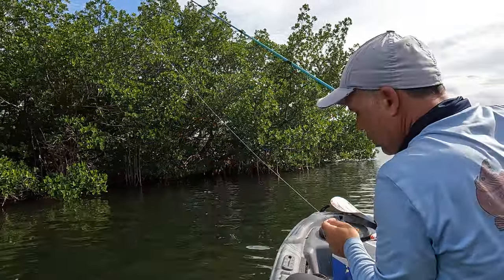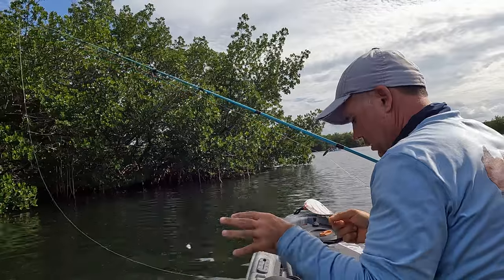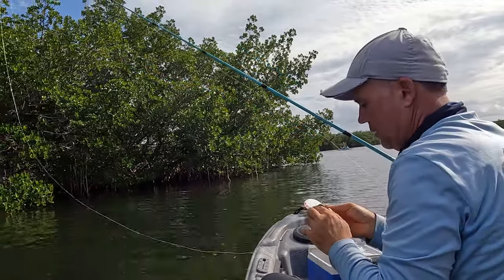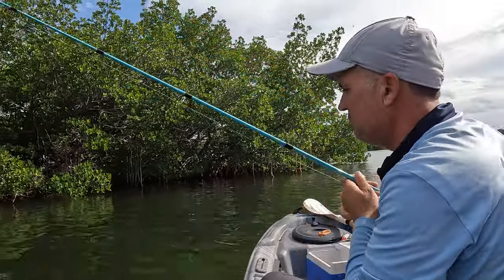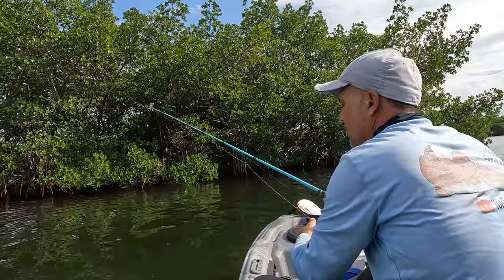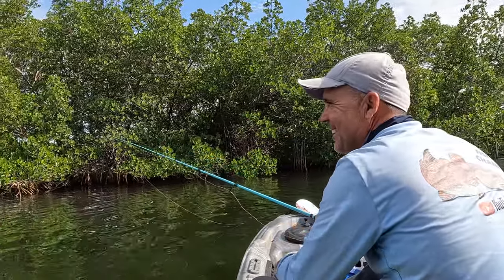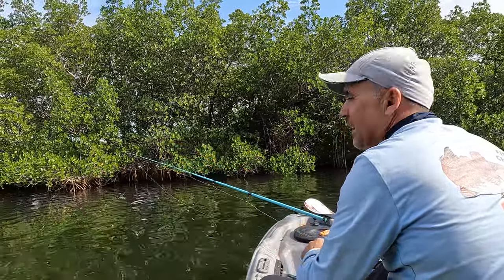It's like fishing in a pool here, guys. Sheepshead fishing made easy, I'll say. We go to the right spot with the right bait. Cast. You're fighting with the mangrove tree? Somebody else's line. Oh, you cleaning up? Yeah, just seeing if I can get another one.